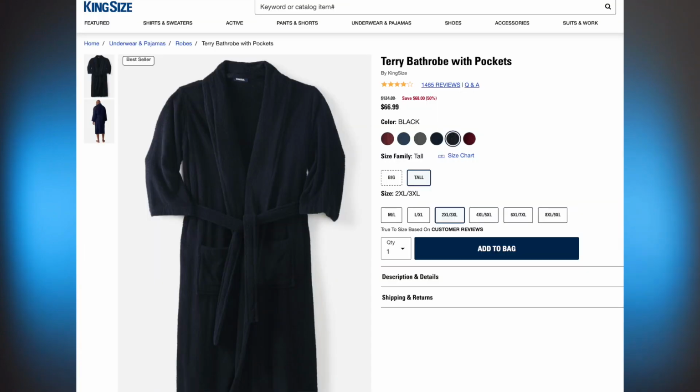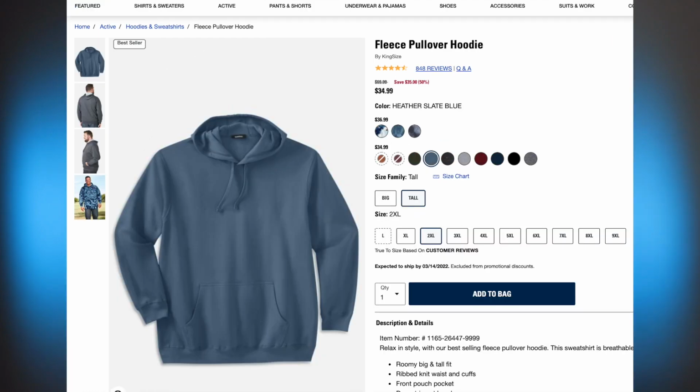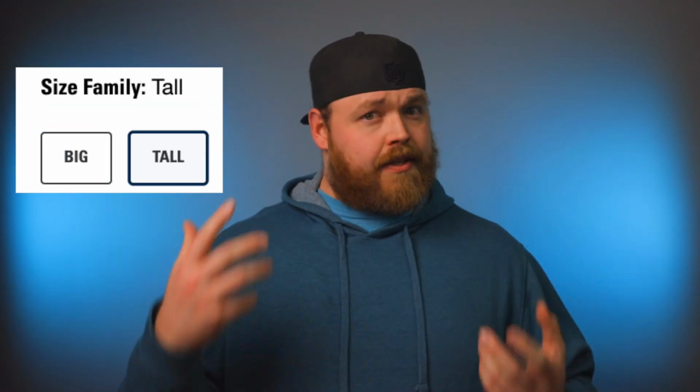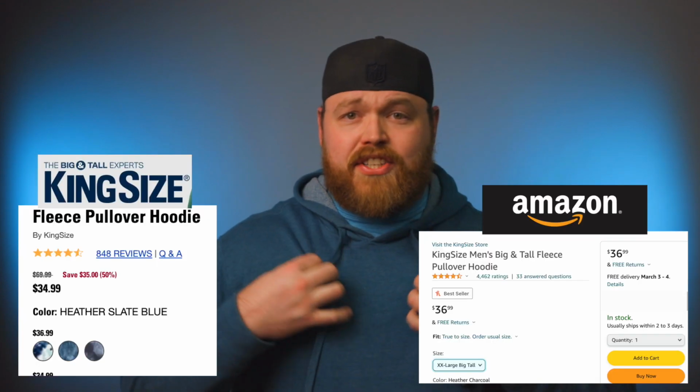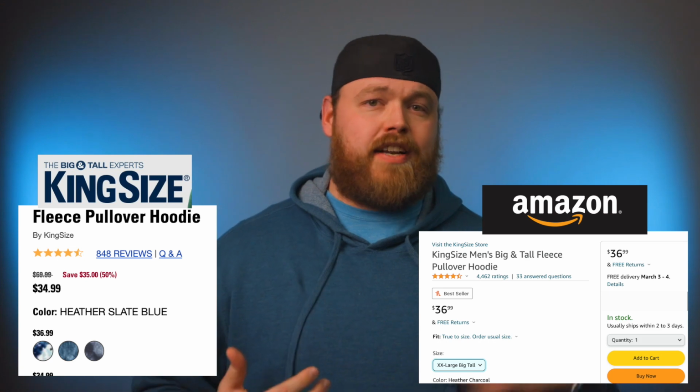Specifically, the 2 products that I'm talking about on KingSize are the big and tall terry bathrobe with pockets and the fleece pullover hoodie. So ordering from KingSize has big and tall options, and they have sizes up to 9XL. For reference, the hoodie that I'm wearing is actually a 2XL tall, and the robe has a combination of 2XL/3XL tall. This hoodie comes in at 37 bucks on both Amazon and KingSize.